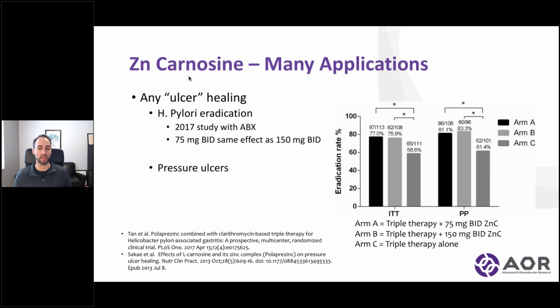And as well as ulcers that are occurring outside of the gut. So this is pressure ulcers for people that are lying in hospital beds for a very long time. So zinc carnosine can be very helpful for a wide range of conditions.